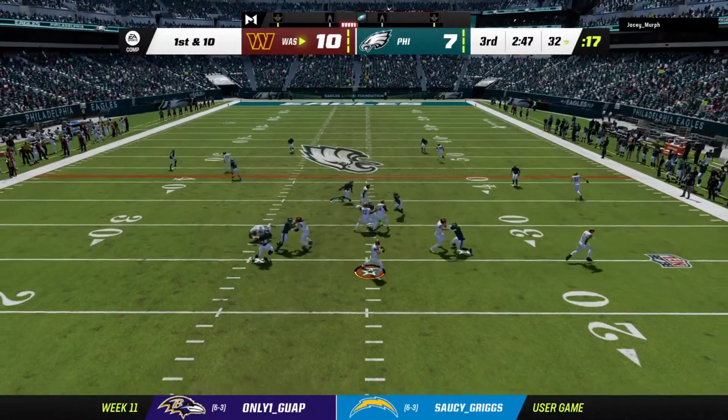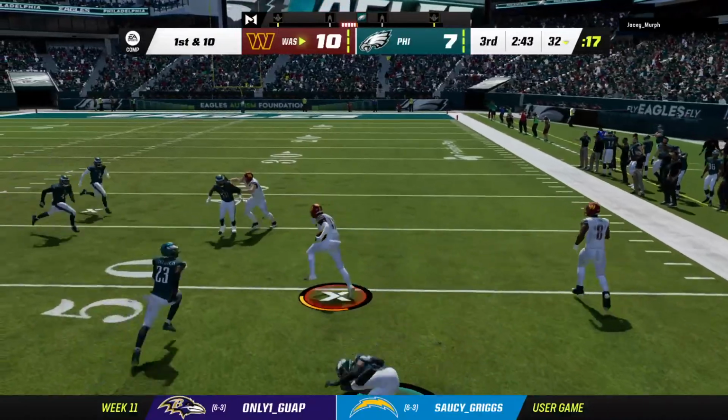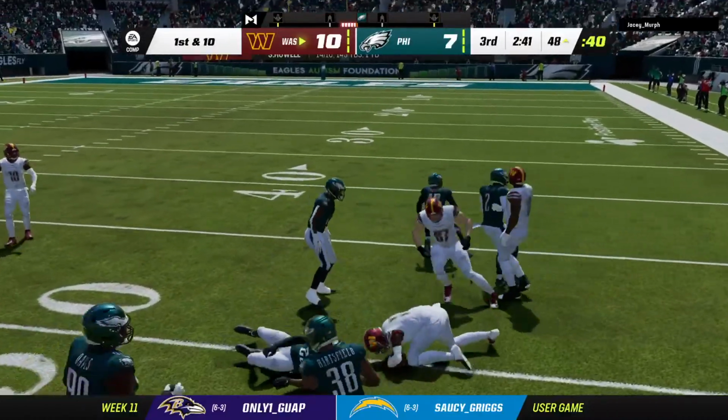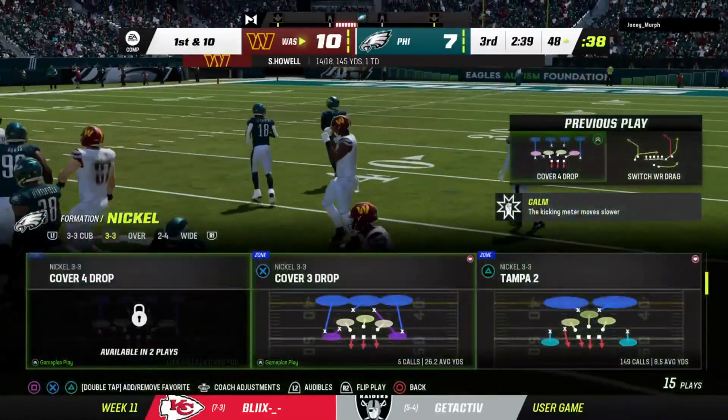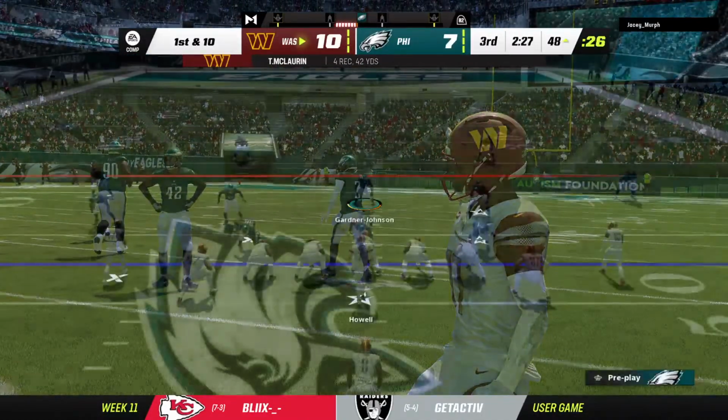On first down, Howell. That's complete to his receiver, McLaurin. Finding room at midfield, and he'll be taken down, but not before they work it across midfield. That good for 21 yards on the catch and run.